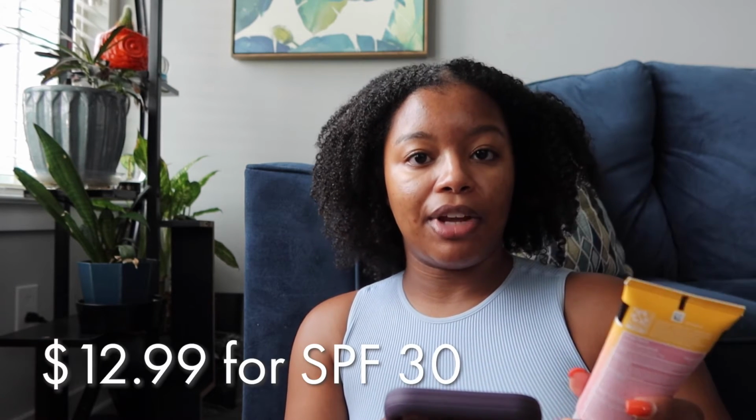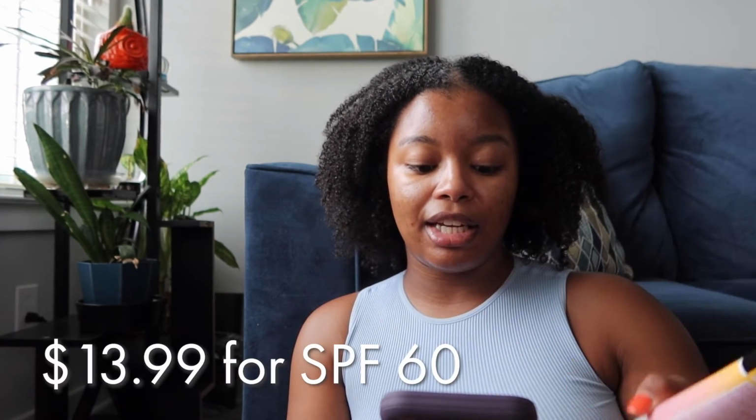Let me look up how much this cost. I believe I got it from either Target or Walmart. Invisible Daily Defense. That almost sounds like a deodorant. So if you want SPF 30, it is $12.99 at Target, and that's just for my Target local to my area. And if you want SPF 60, it is $13.99. It's not like the Aveeno, which is $5 less. It's kind of around the same as the Kroger brand, but this is still something affordable, something that you can just grab.